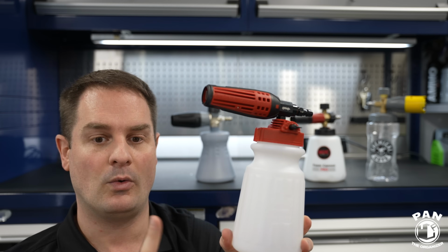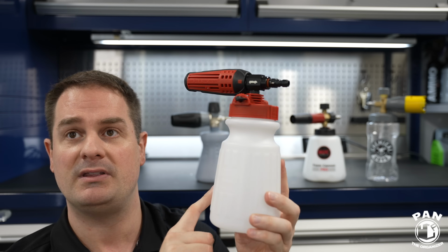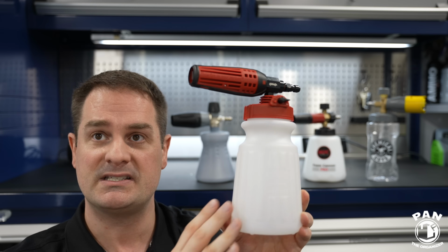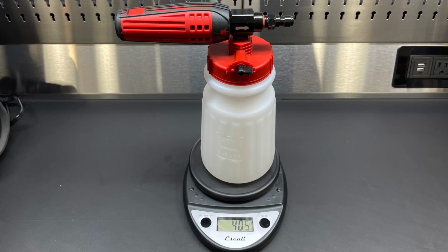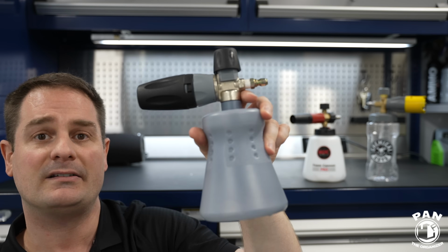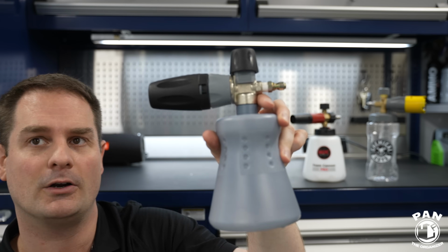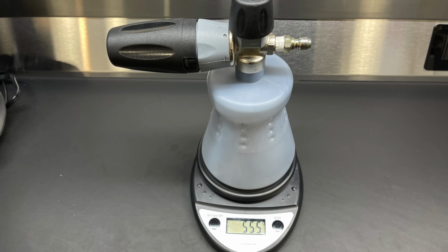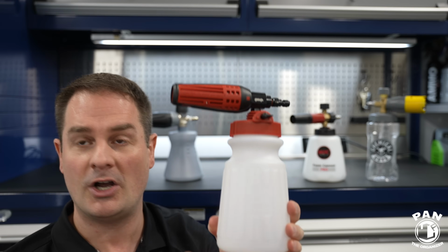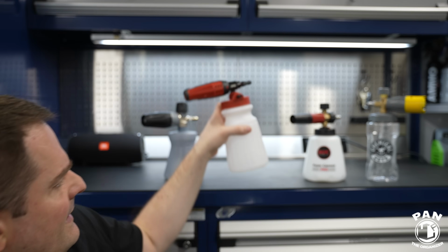The weight, by the way, this is the lightest one of the bunch. I measured these on a scale. So this one came in at 405 grams. So if that's important for you, this is the lightest one. The MTM PF22.2 came in at 555 grams, so it is the second heaviest. So once again, the Griot's Garage, 405 grams.